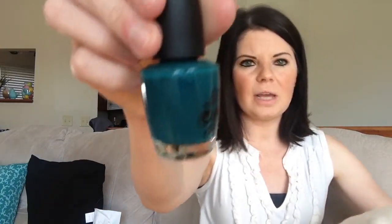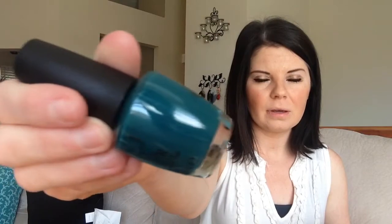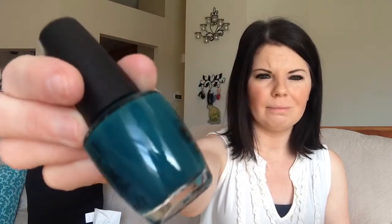And then kind of moving into the blue-green family, I have Amazon Amazoth from the OPI Brazil collection. And the thing about this is it's showing up on camera quite a bit dark. It's almost like a teal, but it leans more green. And it manages to be bright and dark at the same time. It's showing up on camera way darker. Bad grammar all the way around. It is darker on camera than it is in real life. It is definitely brighter. And it's just a really pretty color.